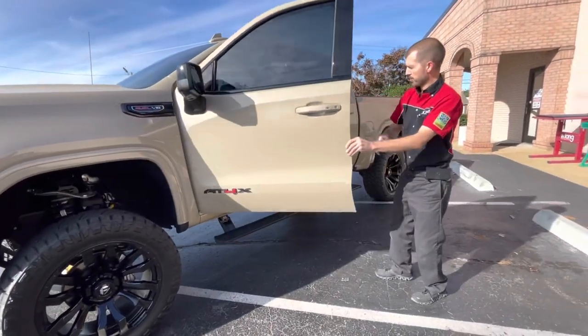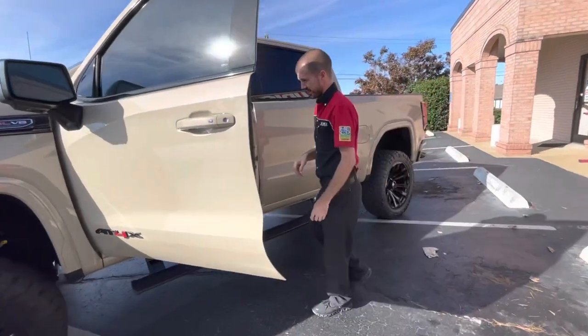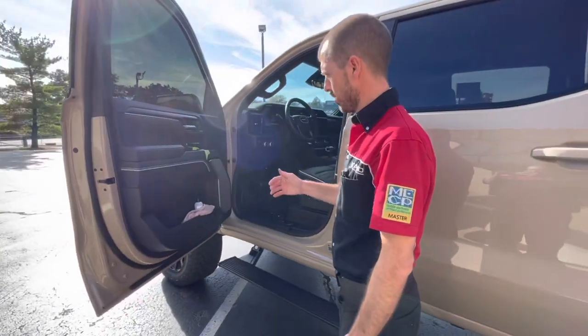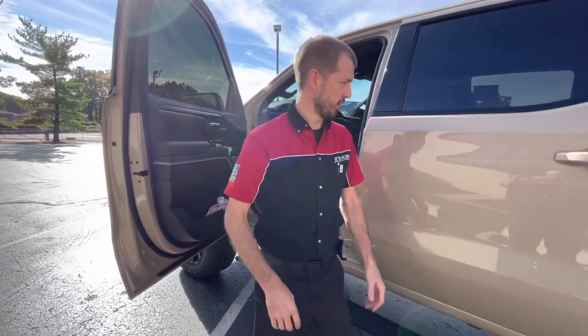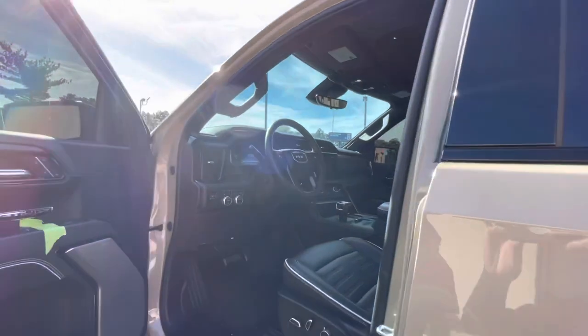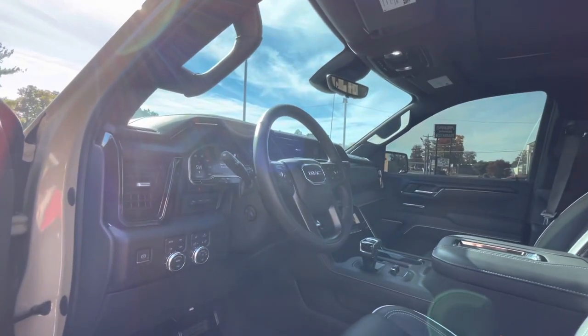The stereo system in the new 22 is better than it has been. This one has the Bose package, but it was still lacking in the bass category. So this is the one with the new dash. You can check that out. It's really cool, wide screen on it.